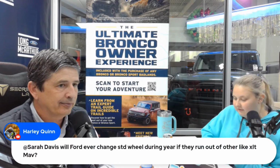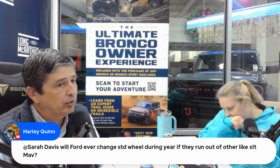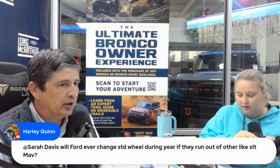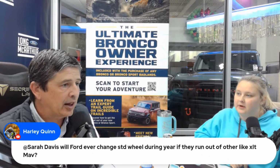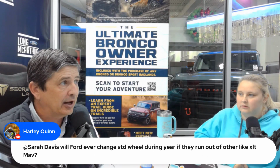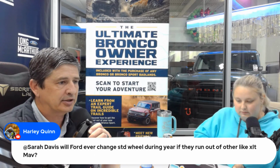Will Ford ever change the standard wheel during the year if they run out of the other, like on an XLT Maverick? No, they might make some Job 2 changes to the wheel, but it wouldn't be because of constraints. Basically, there's a certain capacity that the vendor or supplier can make, and they got a lot more XLTs that are not FX4 or Black Appearance Package than they thought they would. Originally, more than 50% of the orders were XLT, and that's the problem there.